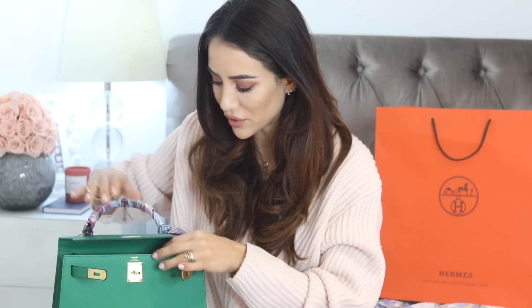Wow, this is just so beautiful. The size 28 is so perfect. I don't know, I'm obsessed. I feel like now it shows lighter than it actually is. But if I bring it a bit back, it's the true color. I don't know how to explain it.